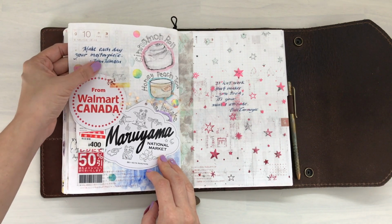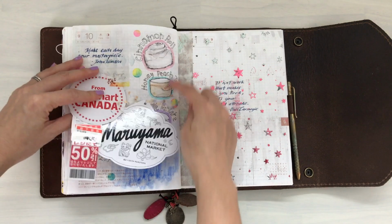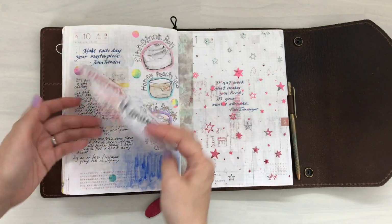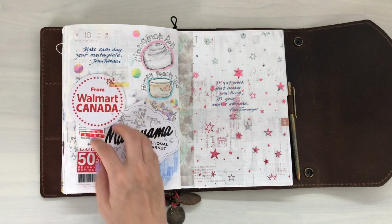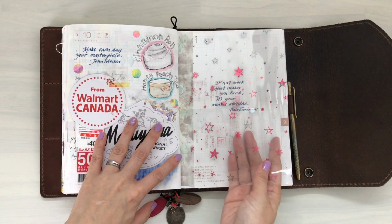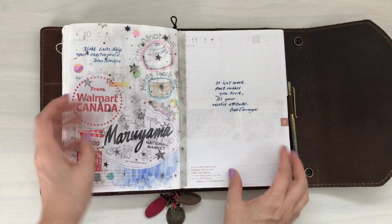"Make each day your masterpiece." Wow. These are just from the Hobonichi challenge as well. Oops, this is stuck here. These ones right here. I didn't really color them in that much. And then just some journaling here. And then I believe I did a journal with me session about this, about the clothing from Walmart Canada and Walmart USA. But anyways, there's that. This is another piece of overhead that I kind of made a mistake with. But anyways, it's really pretty, so I decided to just stick that there.